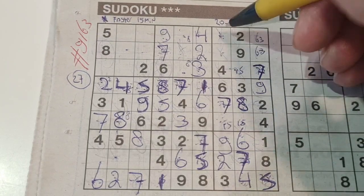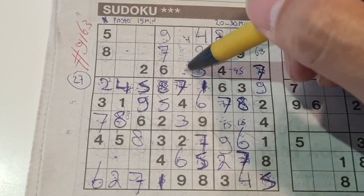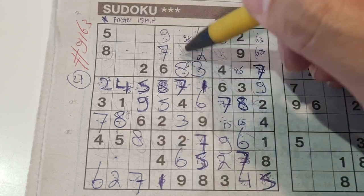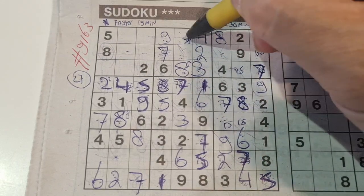8, need an 8 here or there. We have an 8 in this row, so no 8 there. 8 should be here. Mark those 2 boxes with 8. We have 8 in the first row, no 8 there. 8 should be here. 2 numbers left in this big square for numbers. The 1 is missing, the 2, 3, 4. 5 is missing, 1 and 5.